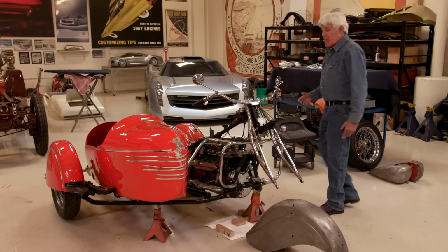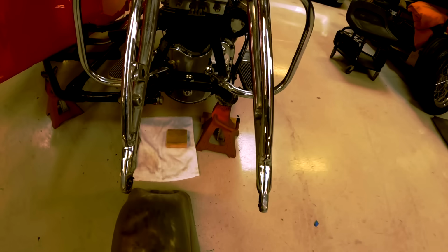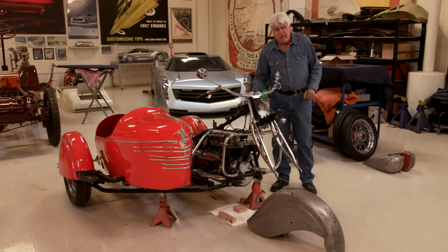As you can see on this restoration blog, we're doing a lot of repairs. This is my 1940 Indian Chief. You've probably seen it on the website before. A couple months ago, I had a pretty bad accident where I was going down the road. And I'm going, oh, I'm leaking gas out of this carburetor. Let me go back to the shop.